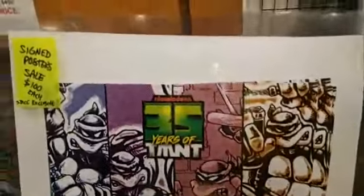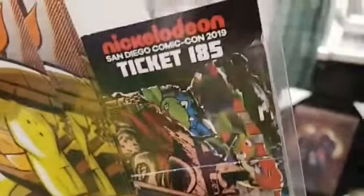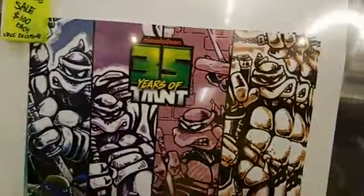And then this is a pretty nice poster. It's from San Diego Comic-Con 2019. You can see here on the ticket. They did not have very many of these. This is ticket number 185. I think maybe they did 200 of these, is what I remember. You had to be there Thursday, July 18th. You had to wait in line.